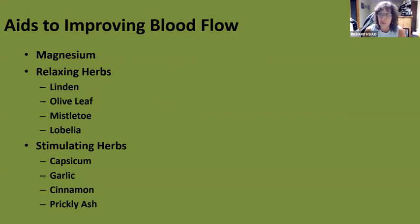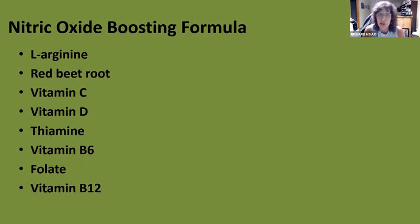And if you want to improve blood flow, there's things you can do like magnesium, relaxing herbs if you're stressed out, like olive leaf, lobelia, stimulating herbs that are warming to the body that promote circulation like capsicum, garlic, cinnamon. There's also a lot of companies that have nitric oxide boosting formulas that contain L-arginine, which is an amino acid good for the circulatory system, red beetroot, vitamin C, D, B6, B12, and all those things are heart healthy and can help your body boost nitric oxide.